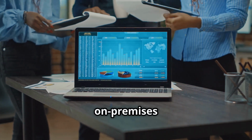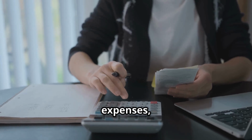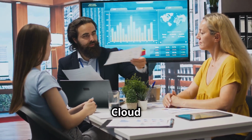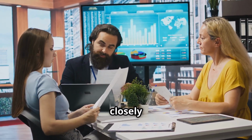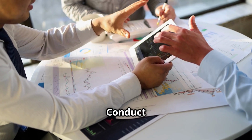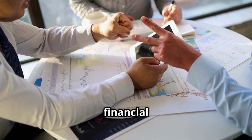Evaluating the cost between cloud and on-premises solutions is crucial. You need to consider not just the initial expenses, but also the long-term financial impact. Cloud licensing offers flexibility, but it can hide runaway costs if not closely monitored. Conduct regular total cost of ownership analyses to ensure your deployment model matches your financial goals.